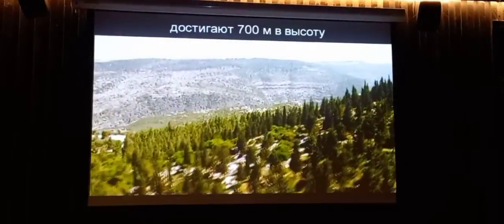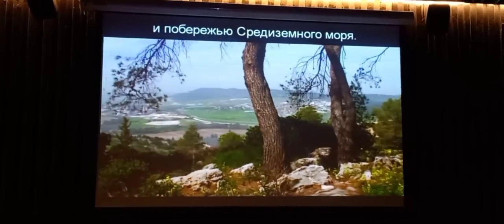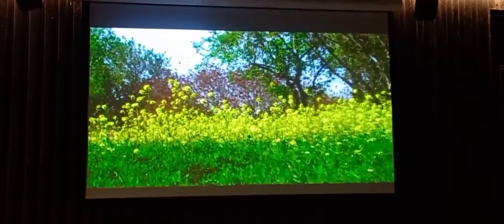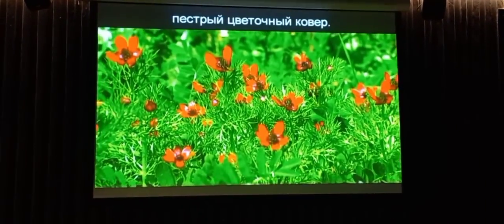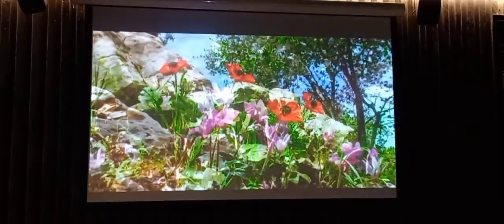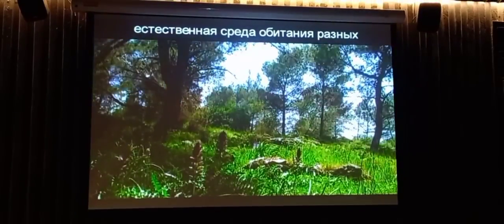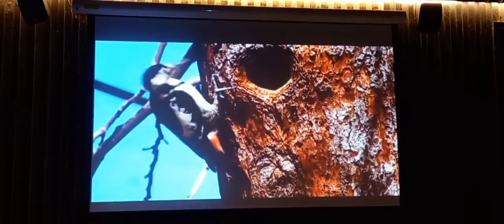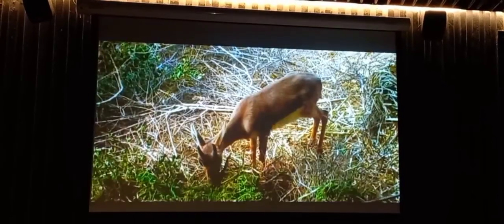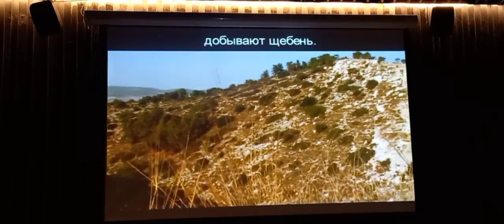The Judean hills rise to a height of 700 meters, affording a view over the lowlands and the Mediterranean coast. In winter and spring, the wooded hillsides are carpeted with colorful flowers. On the slopes of the hills, between the trees, a multitude of habitats shelter a rich and diverse world of wildlife. Next to the ridge, there is a fully operational limestone quarry.